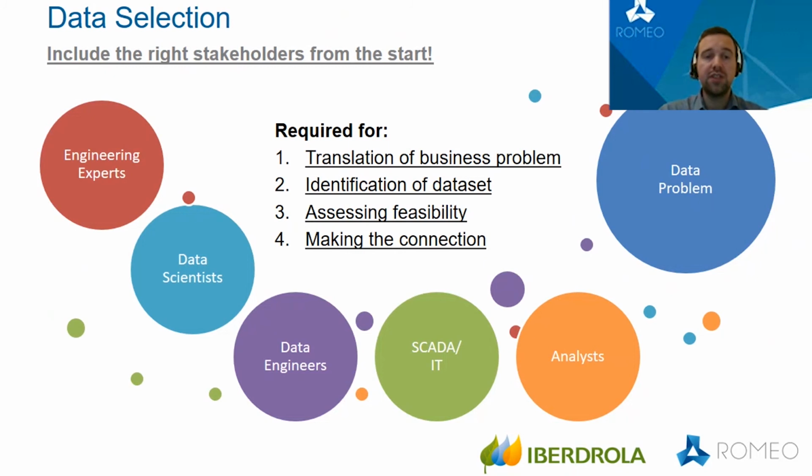We then have our engineering experts and our data scientists who are able to translate this further into a data and engineering problem and to choose whether or not to use data science processes or engineering processes. And with that, assess the feasibility of whether this is possible. If we don't have the right data to begin with, and we don't have the volumes to begin with, then perhaps we can't do it and we wouldn't be able to deliver a meaningful solution.